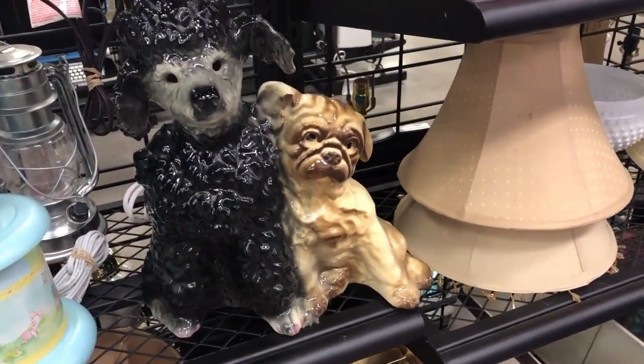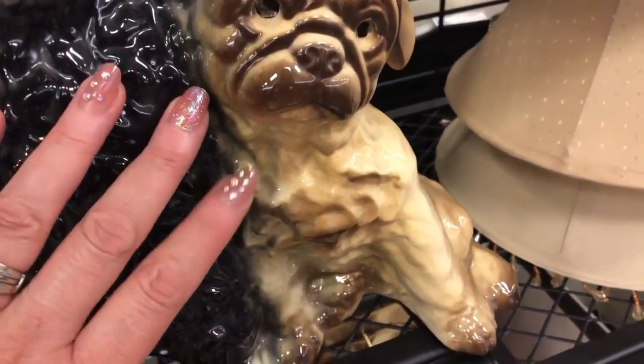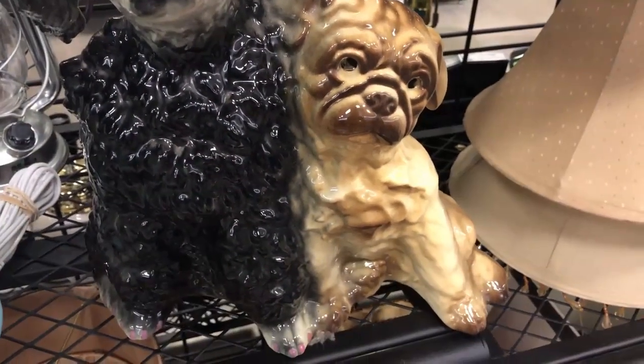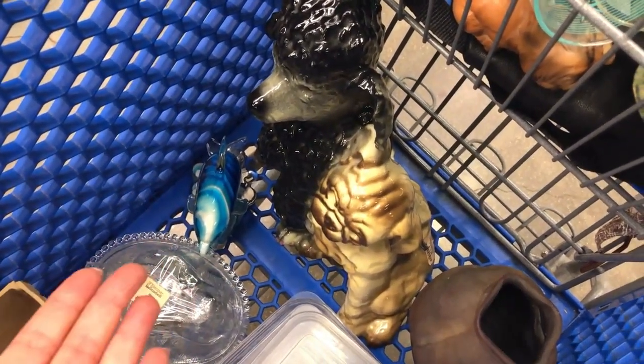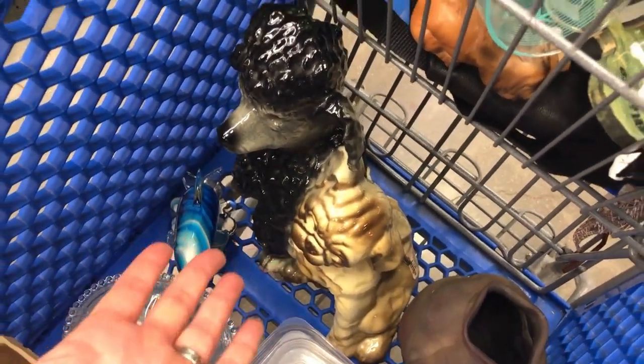Is that cute? I can't tell. The poodle's cute, but is that a little bulldog or pug? Okay, let me check it out. I'll be right back. Okay, I am going to get that. It's a Crown, and some of them sell for pretty good money, so I'll figure out what to do about the eyes. It's only $12.99. But I found something else.